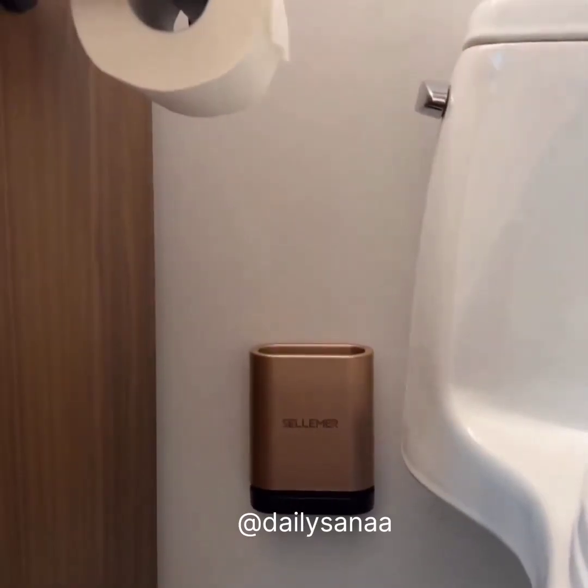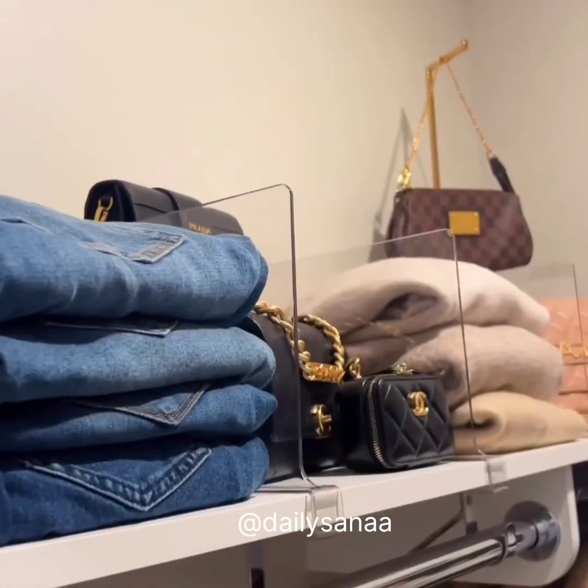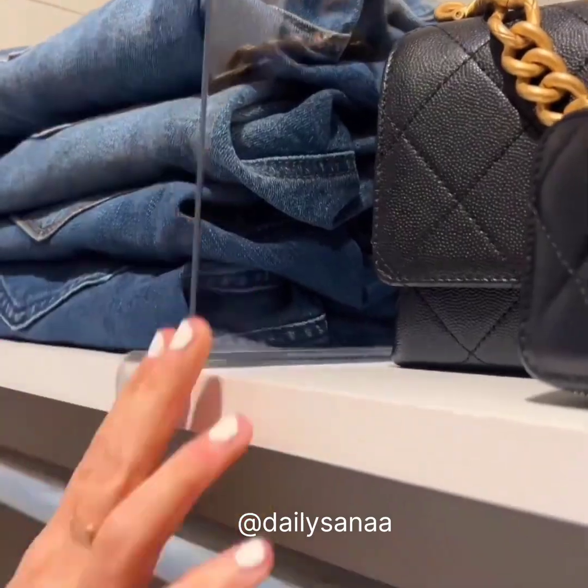This toilet scrubber that sticks to the wall is bendable, is dark so no visible stains, and has rubber non-stick bristles. 4, these slide-on shelf dividers that allow you to section, organize, and stack the clothing in your closet.